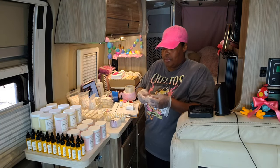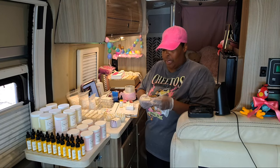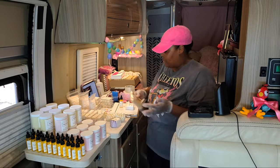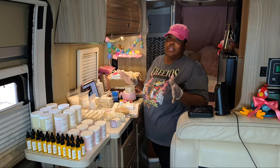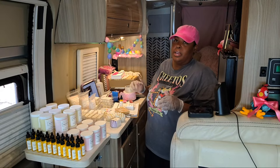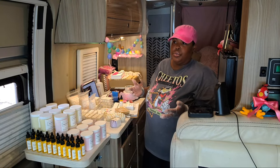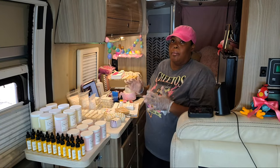This is going to be your last opportunity to get my body butters. I will not have the body butters for the summer months because it will melt, and I don't want to send you guys something that's melted. We know how delivery is. It sits on the back of those mail trucks in the heat, and I don't have the storage space to carry ice packs to put in with the butters. So I'm not going to have those.